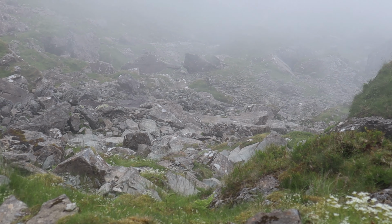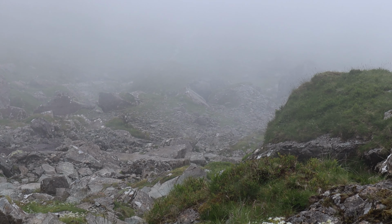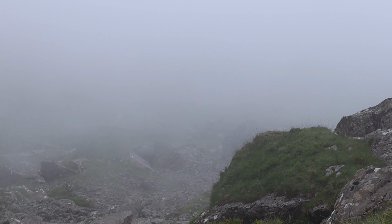Hello and welcome to Snowdonia, and in this video we are on a quest to find the best view in Snowdonia. We're just here right now. This one second ago was literally white. We could not see a single thing. There was a blanket of cloud. It's cleared in perfect timing.